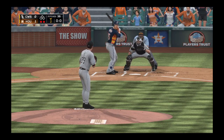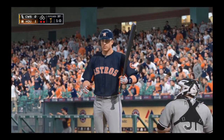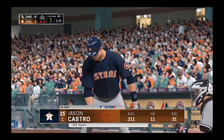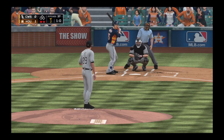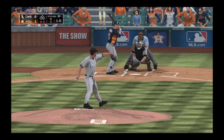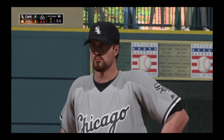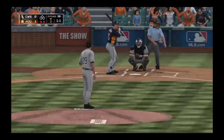Jason Castro, the catcher, is in. As the first pitch misses to him, it's ball 1. Fastball got him to swing through it. It's 1-1. Doing a good job right there of tying him up inside. Got in on his hands that time before he could get that barrel through the zone.